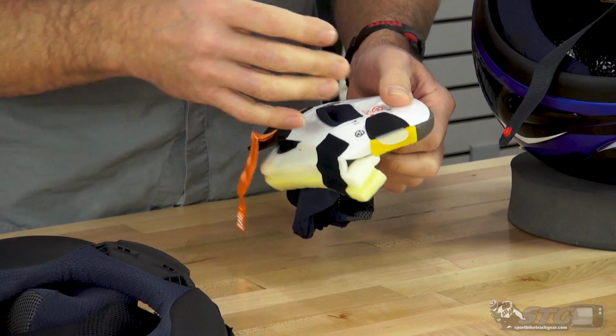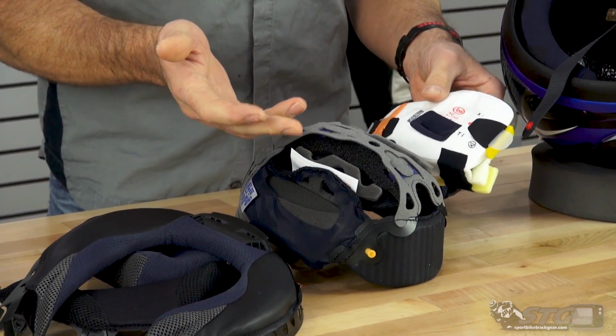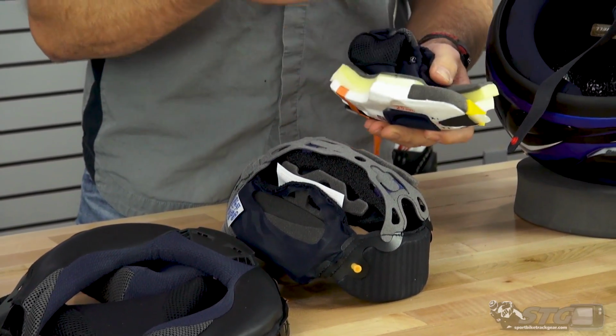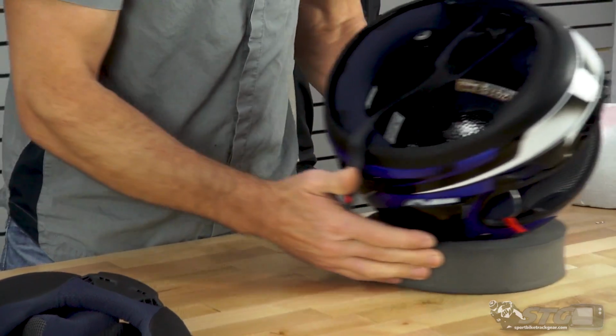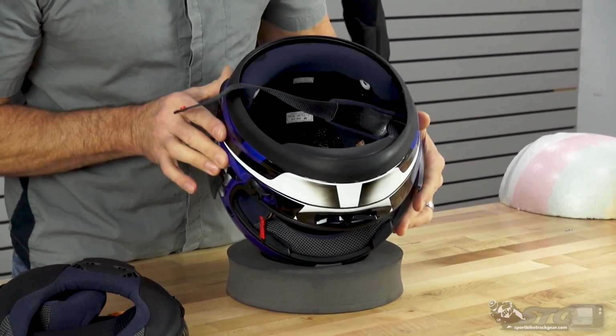And I think, you know, even just this cheek pad and the top pad, you take a look at this, and this looks a lot different than what you see from the competition. There's just a tremendous amount of engineering that goes into just this system right here. Moving on to the helmet itself. Now we're down to just the shell and that internal EPS.